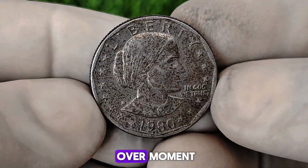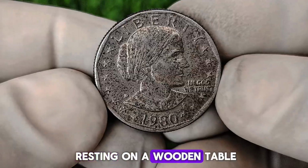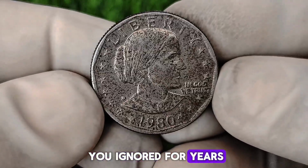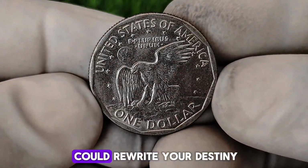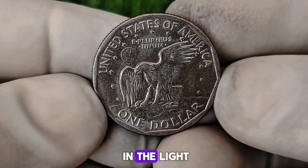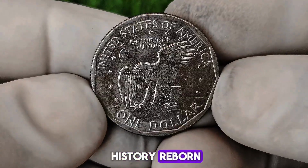Now imagine the voiceover moment. A dim light shines over an old coin resting on a wooden table. The narrator's voice deepens. What if the coin you ignored for years could be your key to unimaginable wealth? What if the small d under 1980 hides a fortune that could rewrite your destiny? The music builds tension as the coin gleams in the light. Suddenly, it's no longer just a coin, it's a piece of history reborn.